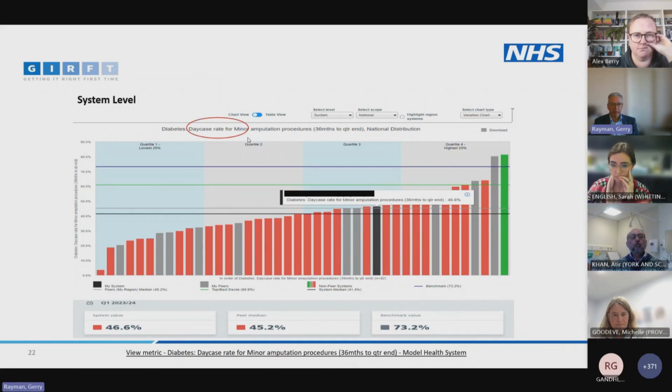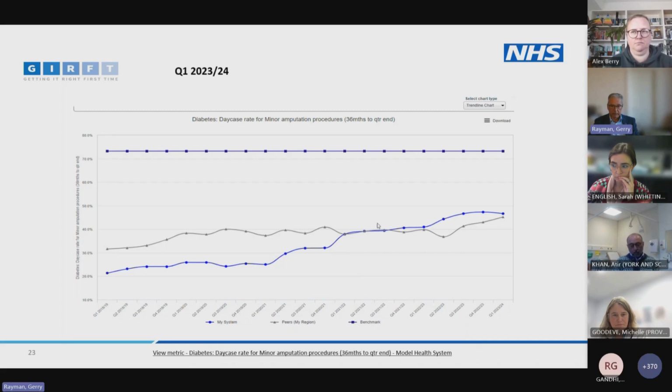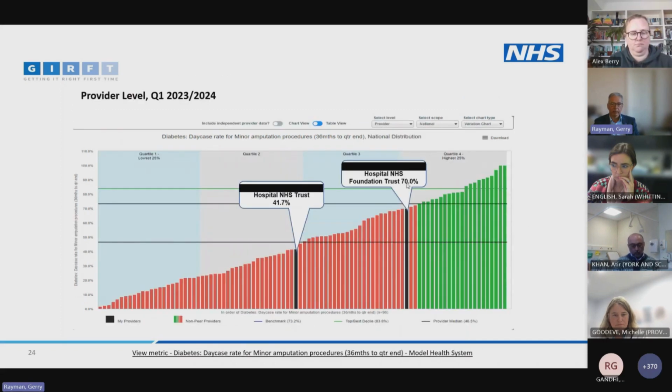This looks at minor amputation rates occurring as day cases, and ideally they should occur as day cases. They're in the 3rd quartile. And in this case, the minor amputations are occurring at 2 trusts. Sorry, you can see the changes in minor amputations. But the minor amputations now in this ICB occur at 2 trusts rather than the major, which occurs at only 1 trust. And you can see that there is a variation between the two. This trust here has a community pediatric surgeon, and that's why they have a high level of minor amputations occurring as day cases.